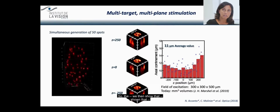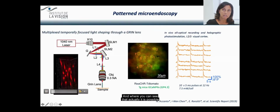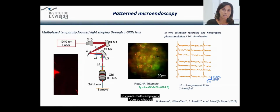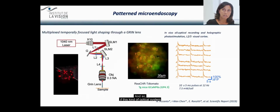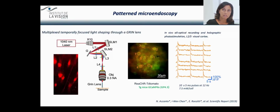We have also shown that the wavefront shaping that enables 3-dimensional light generation is compatible with propagation through a GRIN lens. This is shown here, where you can see that it is possible to create multi-temporally focused shapes through a GRIN lens. And if this kind of optical system is combined with a system for 2-photon imaging, it is then possible to perform manipulation and calcium imaging in depth at the same time.